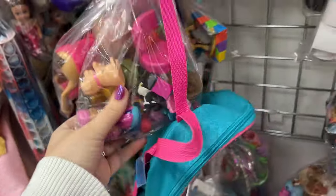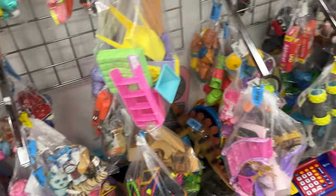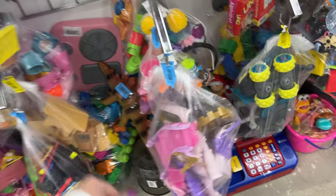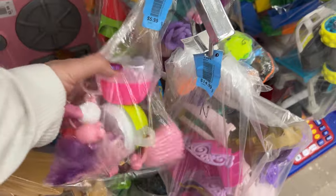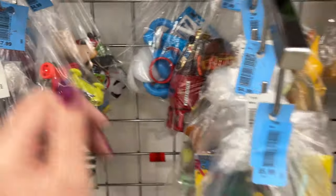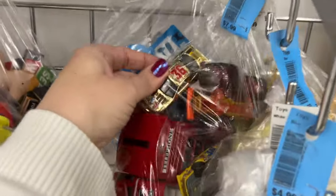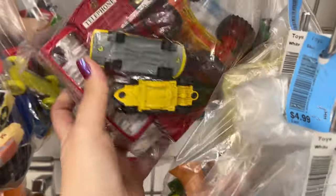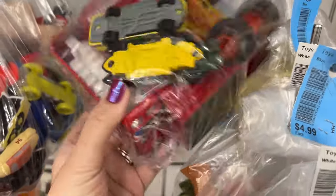I do pretty good with some of the toys, depending. There's a pony set with some ponies. That's cool that we found a red, white, and blue here. I wasn't even expecting it. It wasn't even on my radar. Oh, here's a... Is that Kyle Busch? M&M car? Another M&M car?